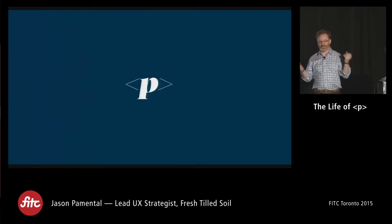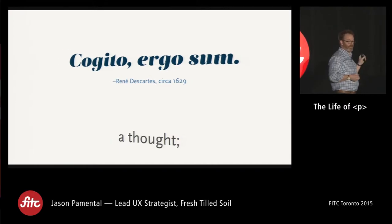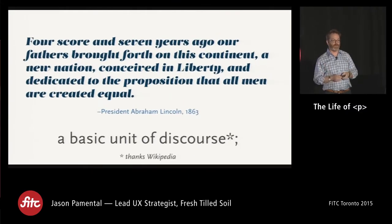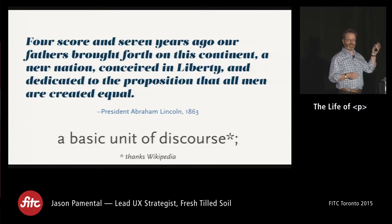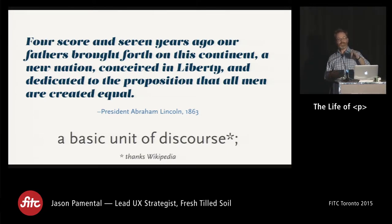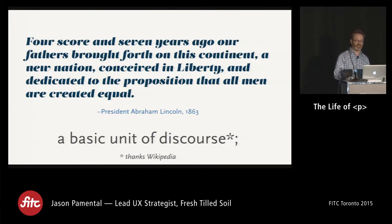So let's think about what a paragraph is conceptually. It's been defined variously as a thought, an idea, in this case a very powerful one, or a basic unit of discourse. It has a little bit more structure and more to it, but still contained. That concept dates back to the ancient Greeks and the term paragraphos, and that visual representation has changed over the years, and with each of those iterations in that visual representation, it affects meaning, and that meaning of how it's presented becomes increasingly tied to the content itself. So all of those different iterations in presentation affect how we take that content in.